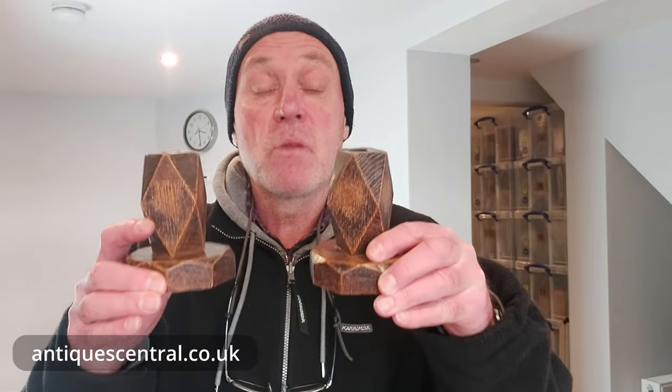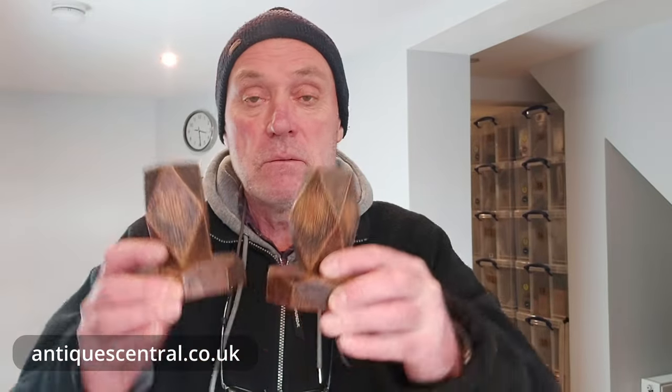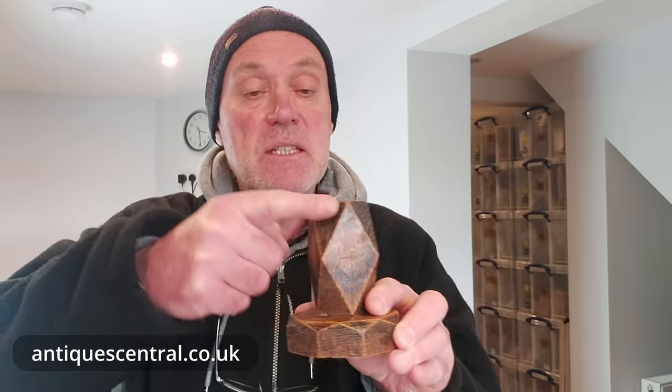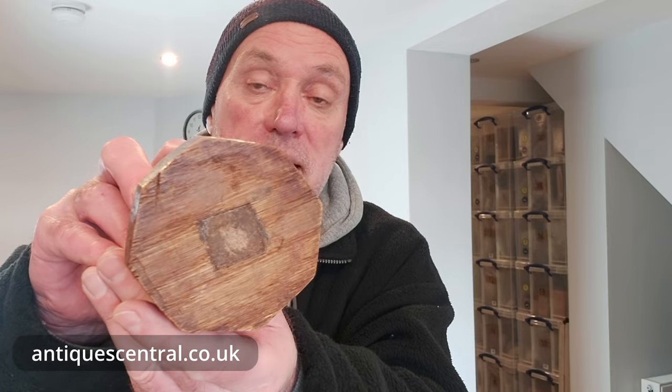Next up, there's another pair of items. And these are back to my roots a little bit in that they're wooden. They are a pair of arts and crafts candlesticks. Now, I believe them to be oak, solid oak, multifaceted, as you can see, all the way around. Some very nice signs of use on the base.